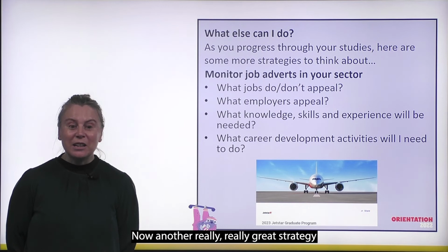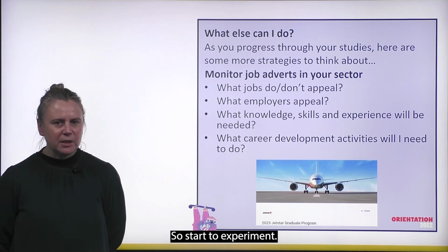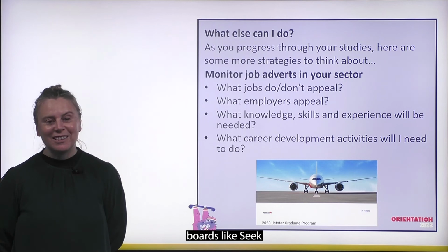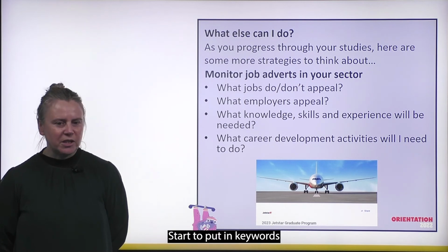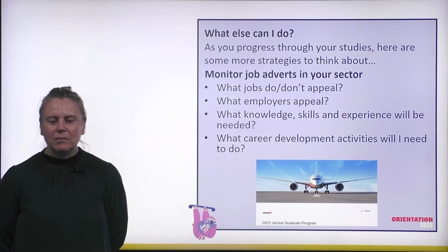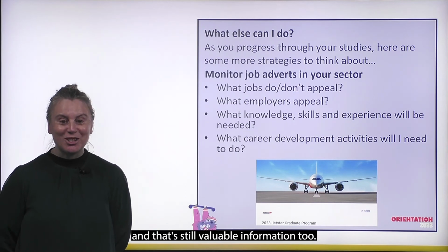Now, another really, really great strategy is to keep an eye on job boards. So start to experiment, set yourself up a profile on the major job boards like Seek, and there are some others, Career Hub, we've got jobs on there as well. Start to put in keywords that might relate to your interests and your studies. Have a look at the jobs that appeal to you. Maybe there are jobs that don't, and that's still valuable information too.